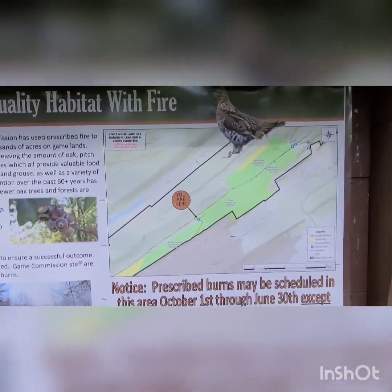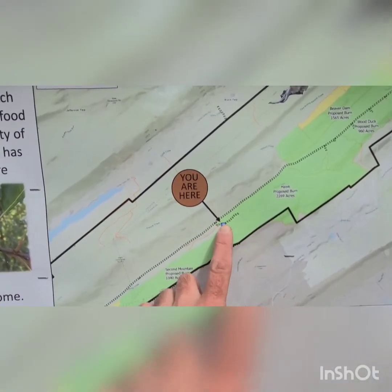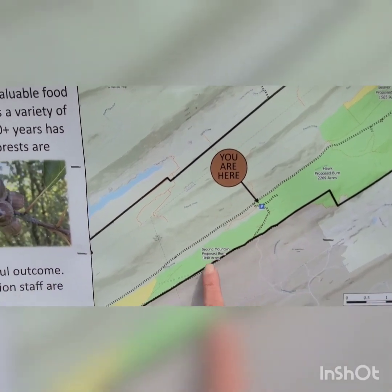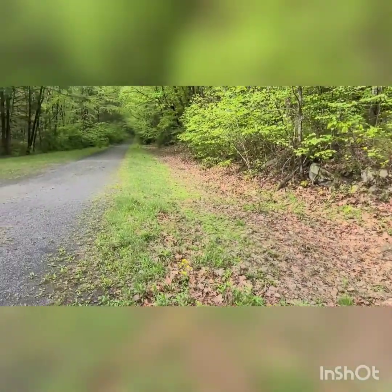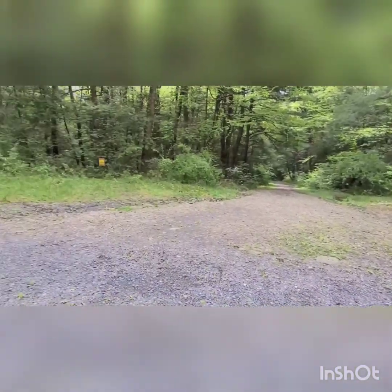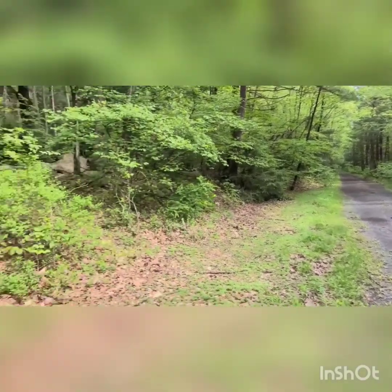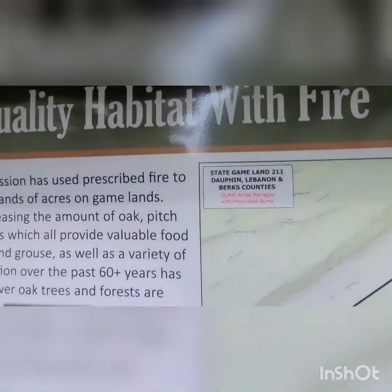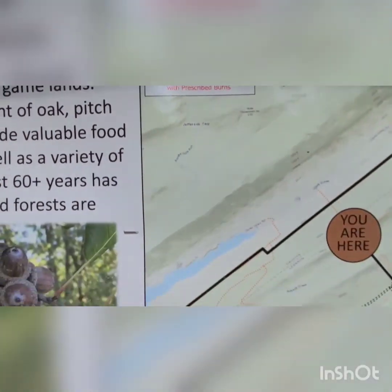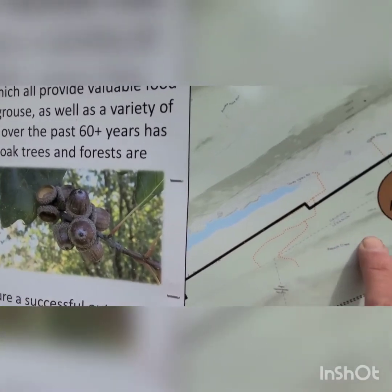All right, you can see a map of where we are. This is where we parked. So we're on the Stony Valley Rail Trail. And this is State Game Land 211. This is in Dauphin, Lebanon, and Schuylkill counties. Those are the three counties that the game land covers.